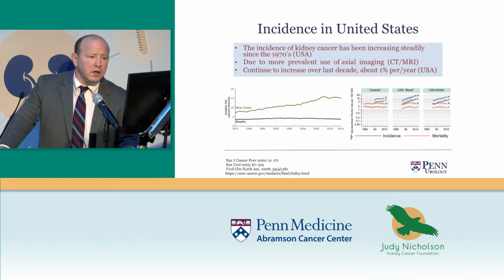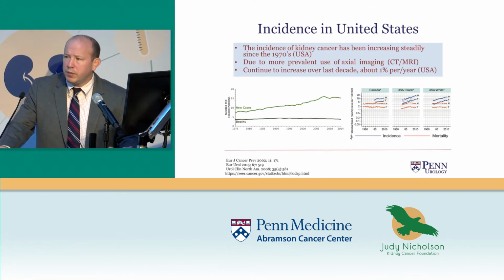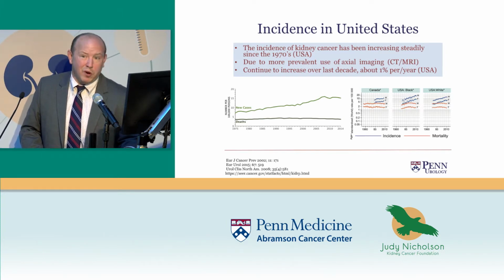The incidence of kidney cancer has been increasing in the United States pretty steadily since the 1970s. This is mostly due to increased use of axial imaging, meaning CAT scans and MRIs. Nowadays, if you go into the emergency room with abdominal pain or back pain, one of the initial things that will happen is you'll get cross-sectional imaging, and so we're finding a lot more of these small renal masses just incidentally or by luck, and that's continued to increase over the past decades, about 1% per year.